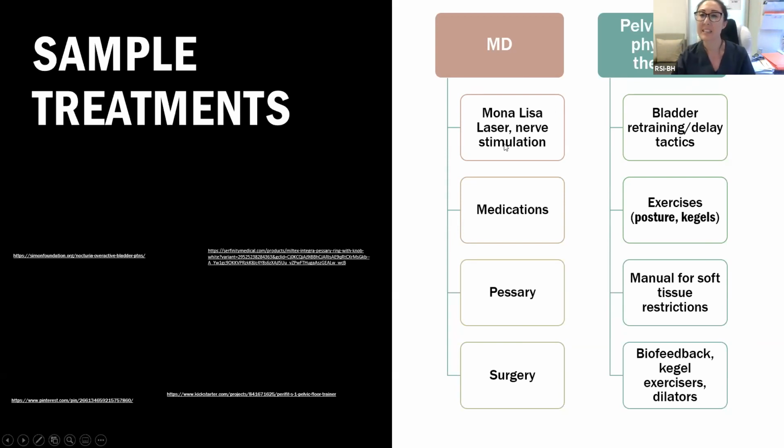There is something called the Mona Lisa laser or Mona Lisa Touch. It is basically a fractionated carbon dioxide laser. Usually they say about 3 procedures up to 18 weeks. What it does is the laser helps to stimulate collagen in the pelvic floor. So it's nice for people who are usually postmenopausal and need to have the tissue plumped up again. And it's hormone free. So people who are worried about hormones, that's a great option for you too. It's usually not covered by insurance, unfortunately. Each session can run about $800 to $4,500, depending on your doctor, where you go, and what they decide for you.